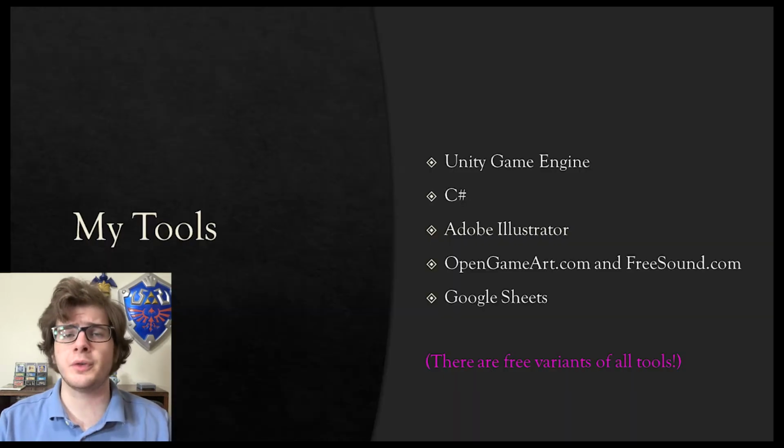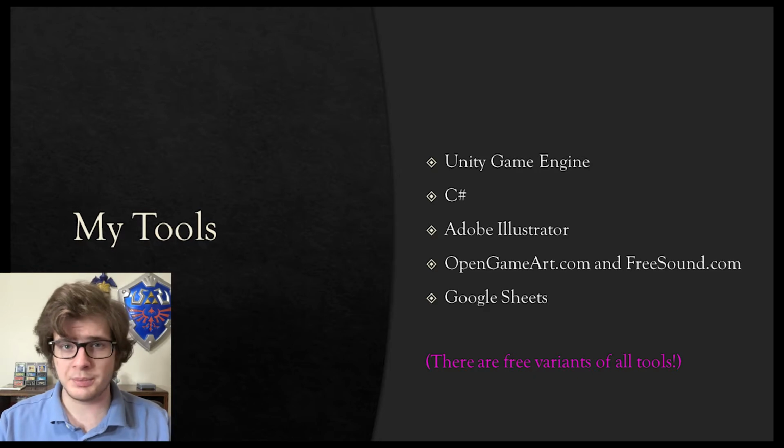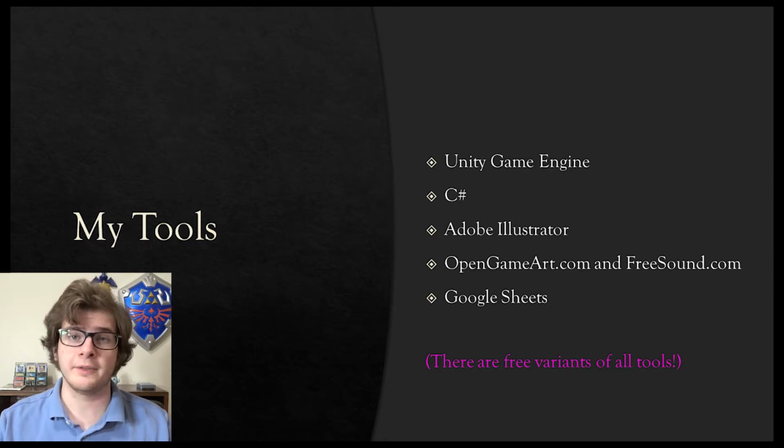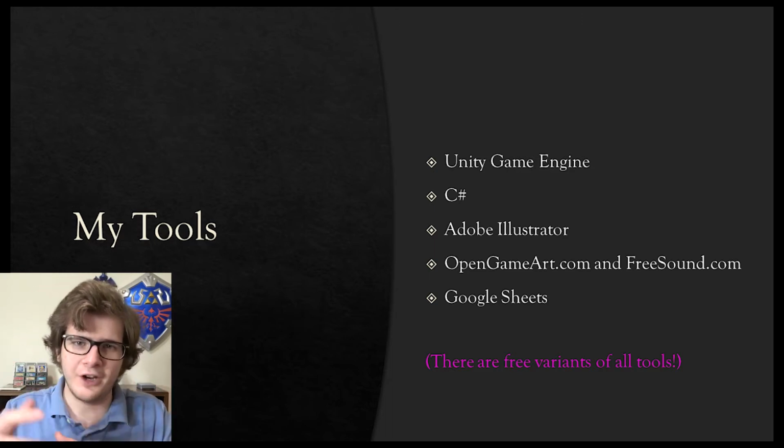The tools I used for this project were Unity for my game engine, C# as my scripting language. I made sprites in Adobe Illustrator. I got music and sounds from opengameart.com and freesound.com. And I used Google Sheets to track my progress. And for all of these tools, they're either free or there is a free variant of the same type of tool.